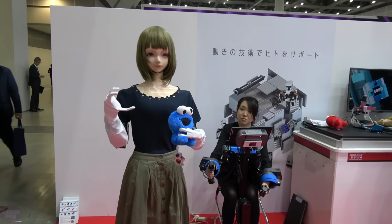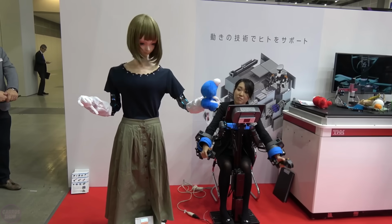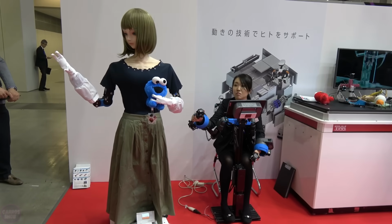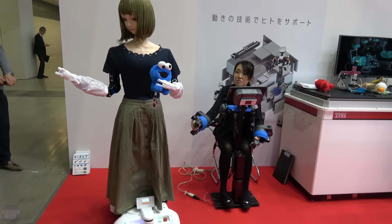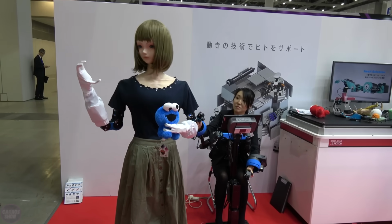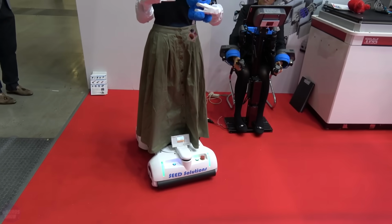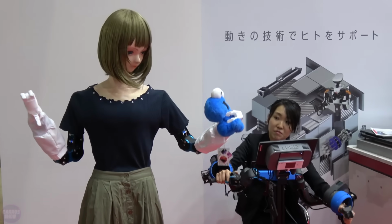The robot has the ability to autonomously learn and adapt to different working conditions. Seed Noid's modular design facilitates maintenance and component upgrades. This humanoid robot can perform a variety of tasks, ranging from assembling small parts to interacting with people in service scenarios such as retail or healthcare.